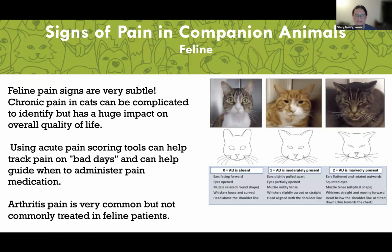So if your kitty has arthritis and he jumps off of his cat tree and then suddenly doesn't want to move around the house or has a weird look on his face, that could be an indication that there's an acute episode of pain along with his normal chronic pain.